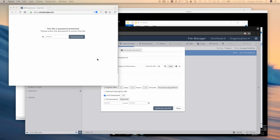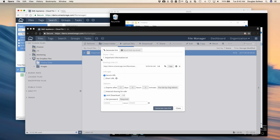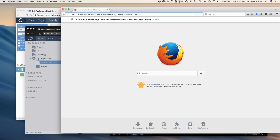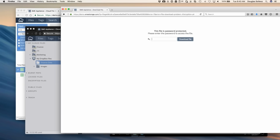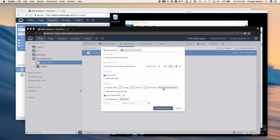And so the next thing that we'll want to do, so you can see it downloaded up here, is to push our luck and open it one more time. So let's open a Firefox window just so I'm not getting any content cache. And so I'm presented with the link again. And this time when I hit download file, I'm told that the number of downloads has been reached for this file. So again, securing your information.